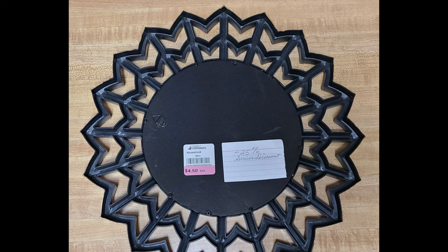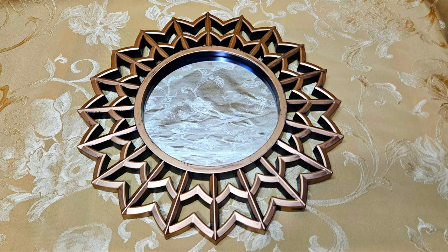I love this mirror. It is 14 inches across. Very nice size, and I plan on having Norm spray paint it in this same copper color that this one was. You can see it's got a lot of wear on it, but they actually only painted the very top surface on it. They didn't do, you know, like the whole insides of it. So that's what's going to happen when Norm spray paints it. It'll end up with it inside the cracks too.